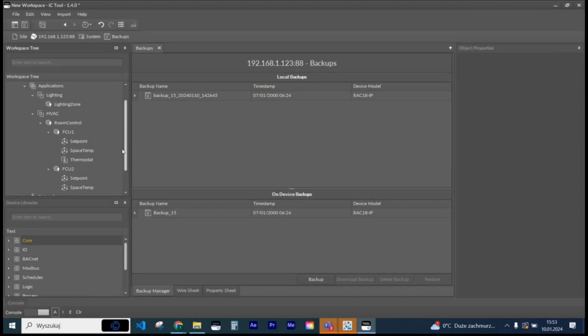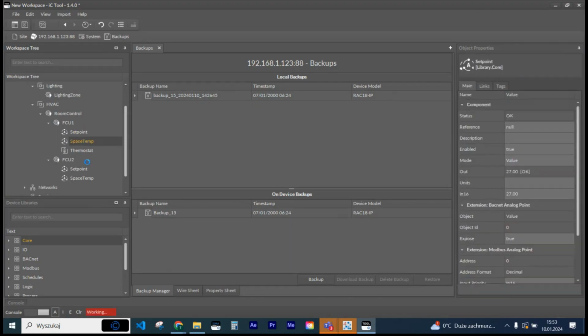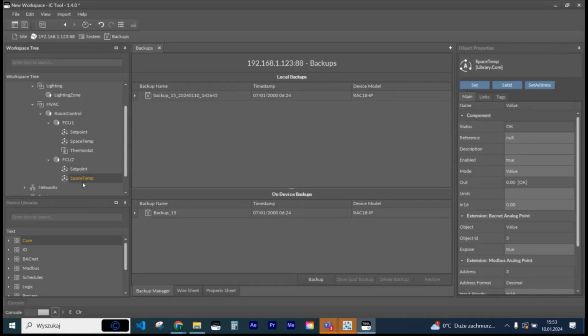In this case, I have 1, 2, 3, and 4 data points that I created, and this is all I need to care about. The limitation is 150 in the case of this controller.